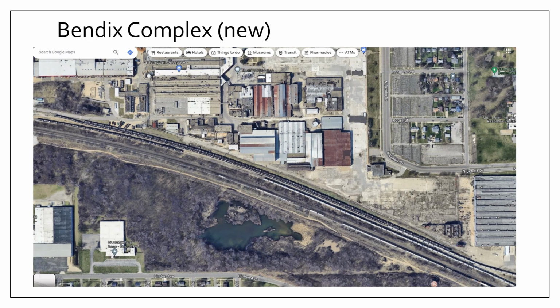Up next, let's look at that Bendix area today, which is much different. Many of the Bendix buildings have been removed, and you just see a lot of car storage going on here on the South Shore. This is all the South Shore track here, and the interchange with Norfolk Southern has been removed, so there's no interchange going on here anymore at this time. Of course, Bendix Drive came through this area as well.